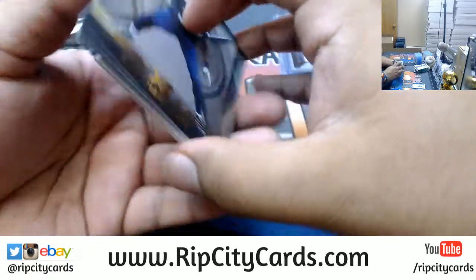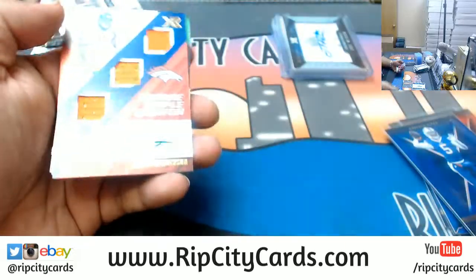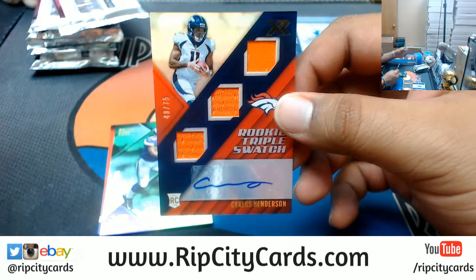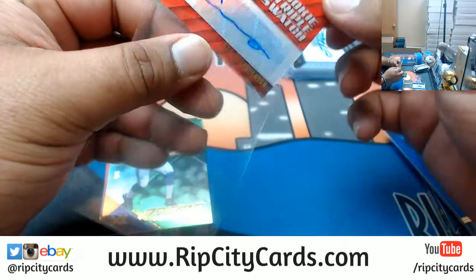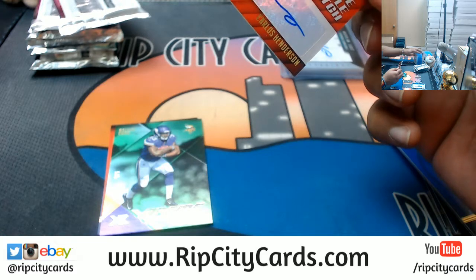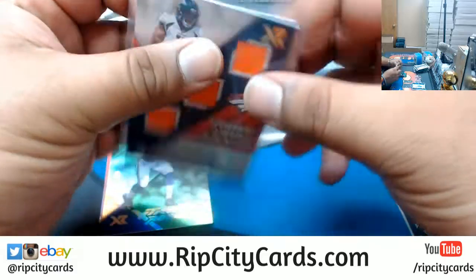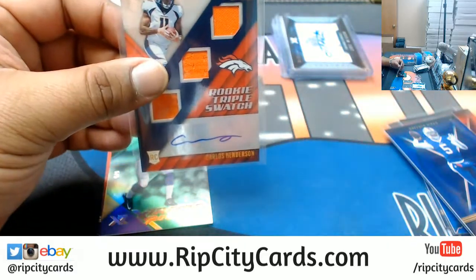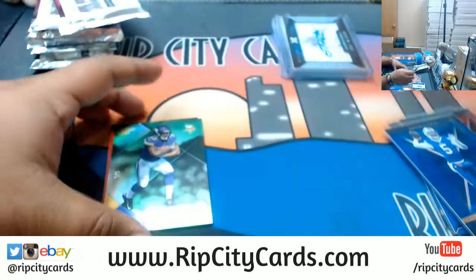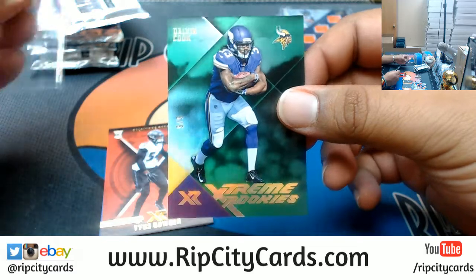Ooh. All right. We have Carlos Henderson, rookie patch auto to 75 for the Broncos. That's the wrong sleeve. Five out of five, Dalvin Cook, Vikings.